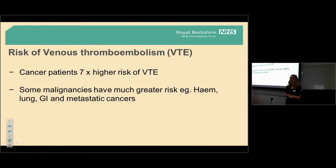So now I'm going to look at blood clots. In acute oncology, we see so many blood clots. Every week we have patients with PEs, patients with DVTs. That's because we know that cancer patients are at 7 times higher risk than other patients of developing blood clots. And some malignancies have higher risk, such as hematological malignancies, lung cancers, colorectal or other GI cancers, and also metastatic cancer.